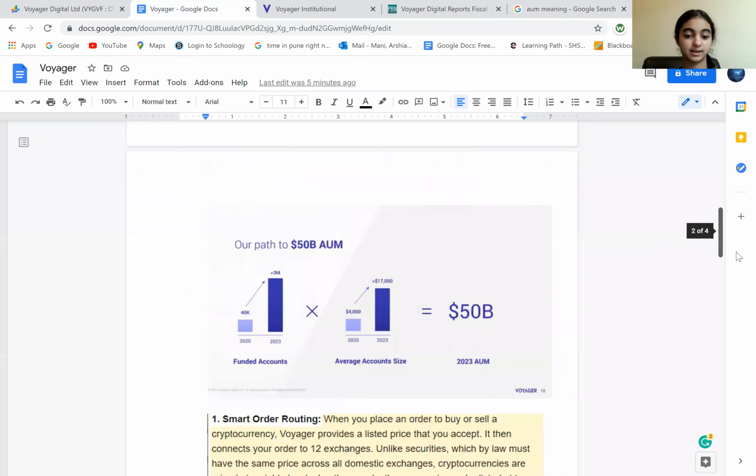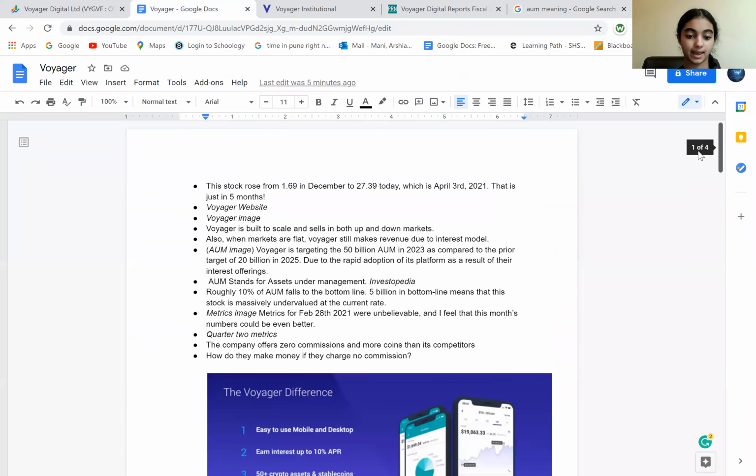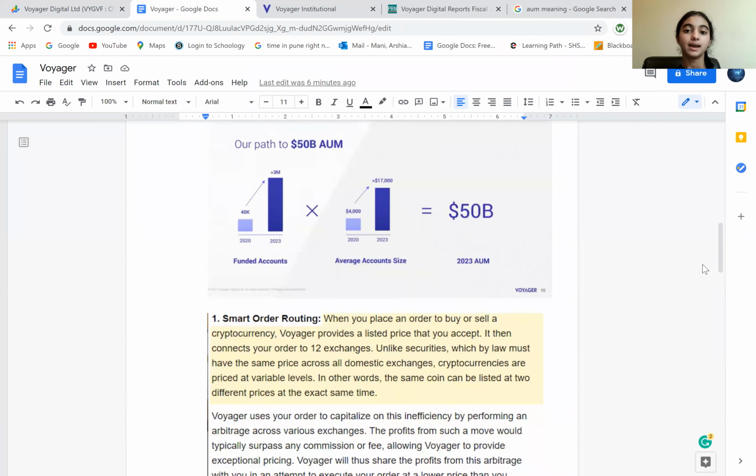But this is going to be important in a second because their target was a path to 50 billion AUM. Previously, it was 20 billion AUM, but due to the rapid adoption of its platform as a result of their interest offerings, the target of 20 billion in 2025 has increased to 50 billion AUM in 2023 instead. And that's really exciting. That means they're actually getting things done and they're actually growing really, really fast. As you can see here, their average account size times their funded accounts predictions will lead them to get $50 billion according to their website.